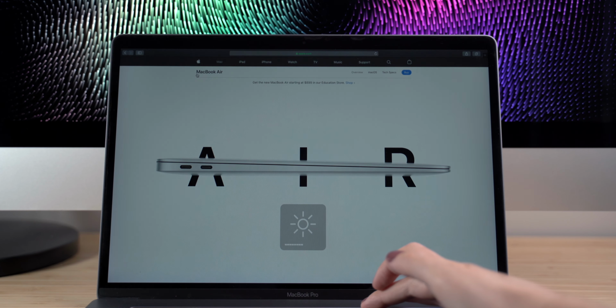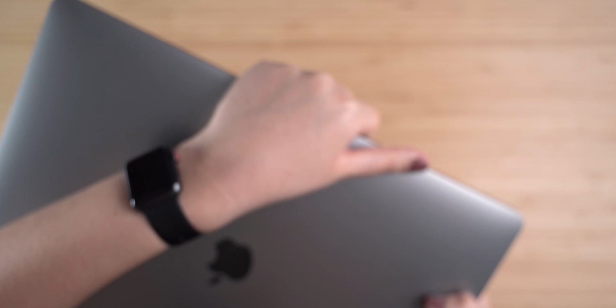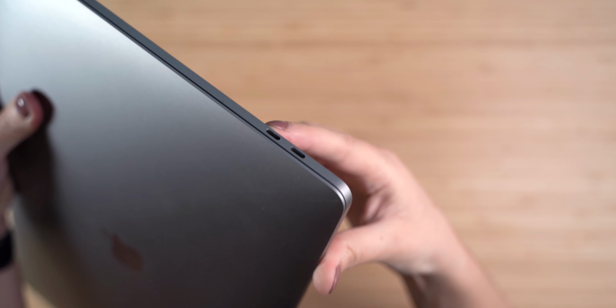Talking about the speakers, the ones seen in the MacBook Pro are also more powerful, so for users that depend on it, the MacBook Pro is still a better option. And the MacBook Air also has fewer USB-C ports, which would be definitely something that I would miss while working.